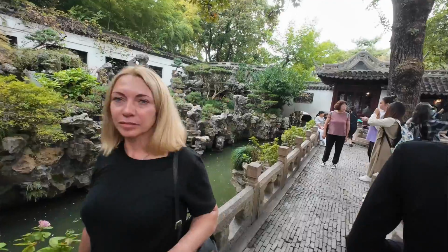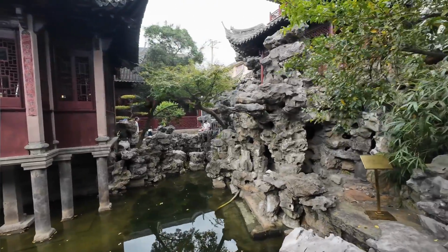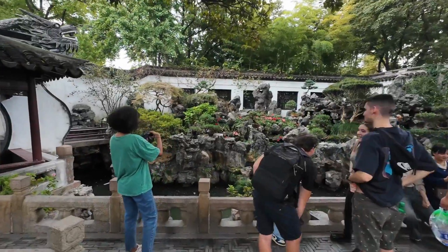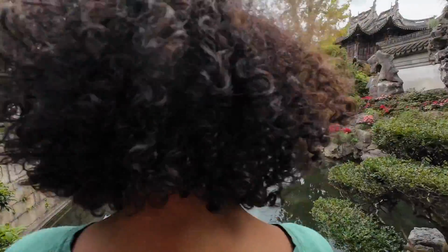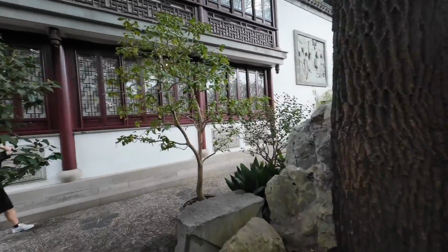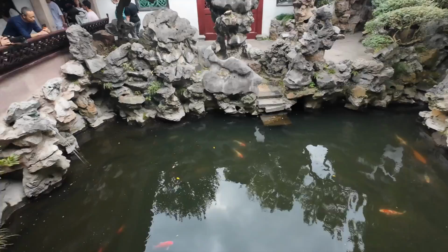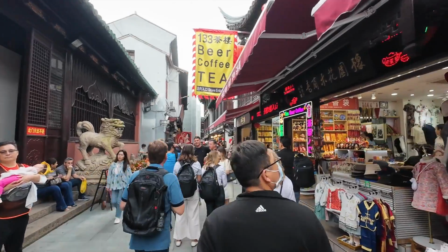What's interesting here is maybe it's because it's a smaller enclosed space, but it seems like there's more people here than in the Bund and anywhere else that we've seen in Shanghai. But it makes sense because it's so beautiful here to see everything. Another thing that I really love about it here are the rock formations and the different shapes of the rocks. It's just really beautiful to see. Fish pond that has beautiful rocks and bamboo and a waterfall. Really peaceful.